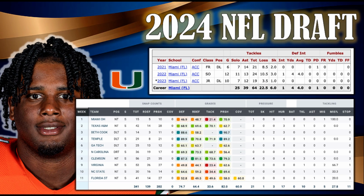There are sequences where he looks like the most talented player on the field, and then he can look like he doesn't even want to be on the field. Oftentimes, he seems to be motivated by the level of competition and effectiveness. If Taylor isn't having lots of success with his first move, he's often washed out of the play. And then when you get to getting after the quarterback, Taylor has shown not enough consistency to consider him an impact pass rusher at this time.